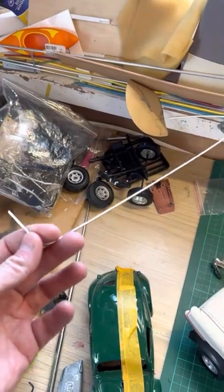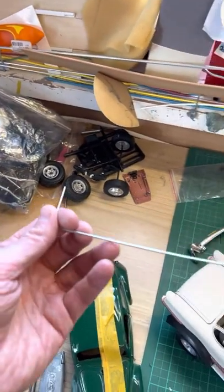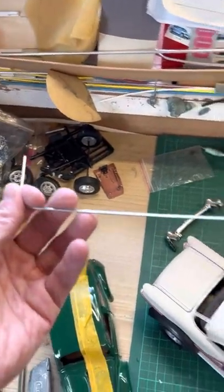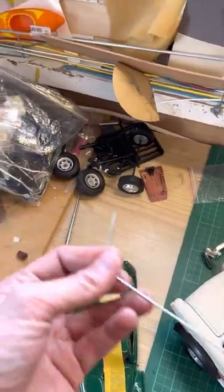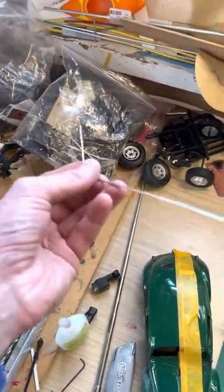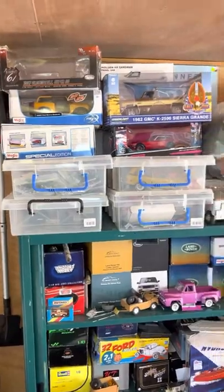I also use it for roll cages, usually to get an idea of what the roll cage is like, and then test out the size and stuff, and then make it out of styrene with this in the middle. What else have we got? So yeah, lots of stuff up here.